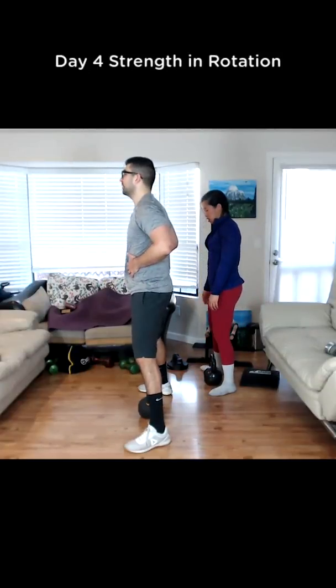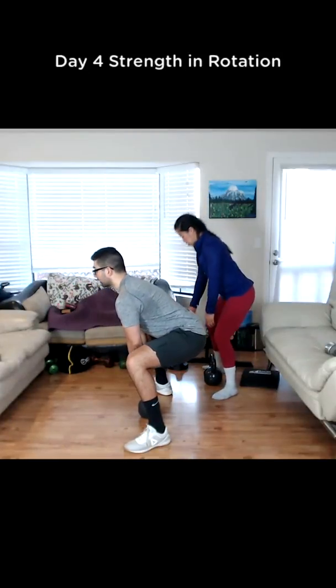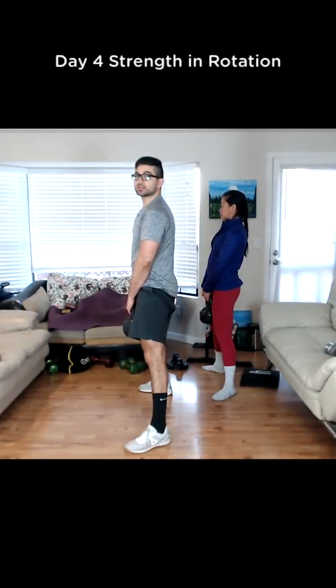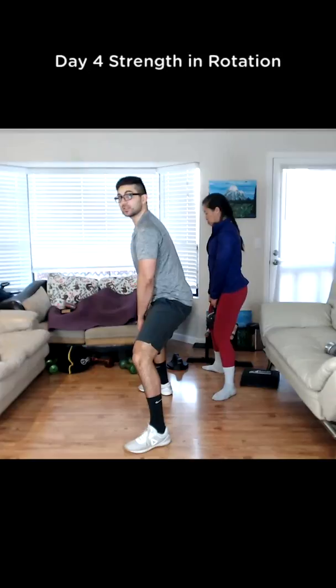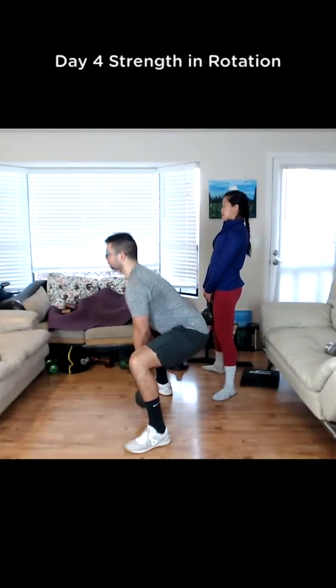Abs are on tight. I'm going to descend, pushing my knees out, staying pretty upright. My hips go back. I want my spine nice and flat. From here, when I grab a hold of that weight, I'm going to squeeze my armpits. I'm extending my hips and my knees at the same time. Pushing the knees out to the middle of the feet as I come down, pushing my hips back.